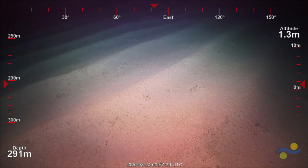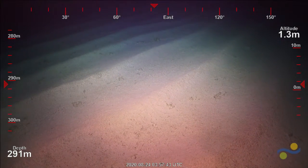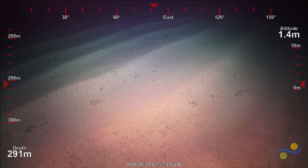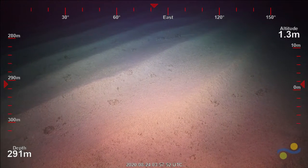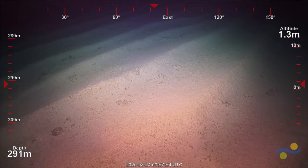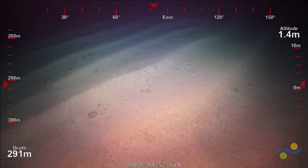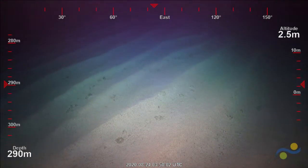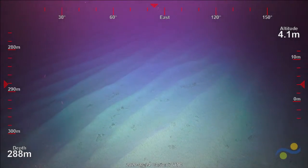Just going to have to pause a little minute here because we're coming into the 50, so let him get his heading in. We're just organising the positioning of the Falkor in relation to the SuBastian. So we're just holding steady here until things get organised on the surface.